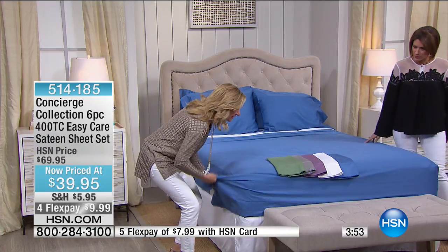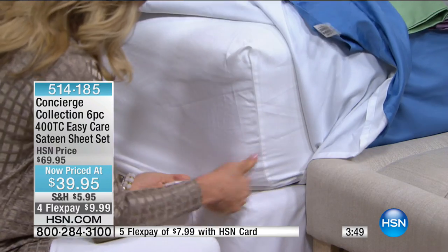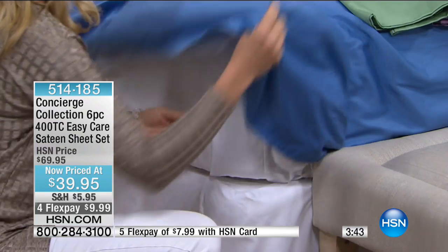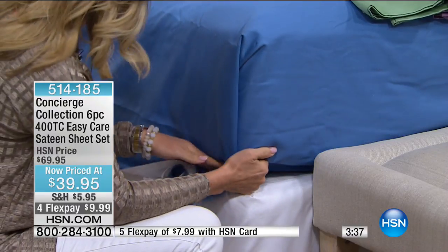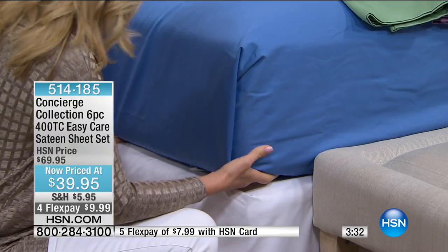So if you have a deep mattress, maybe you have a fiber bed, a feather bed, a Super Loft, this has that elastic all the way around the fitted sheet. It has an 18-inch accommodation, so these are just a great set of sheets. And if you're looking at that price, you're probably thinking these are microfiber, but they're not. That's actually crazy. It is. They're actually 55% cotton and 45% polyester.